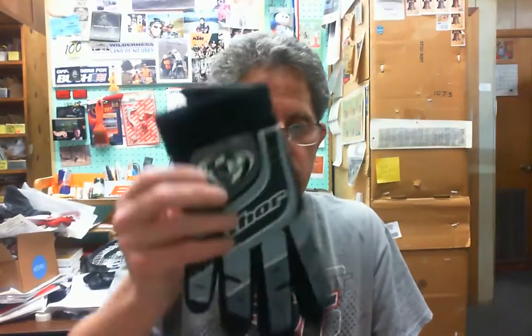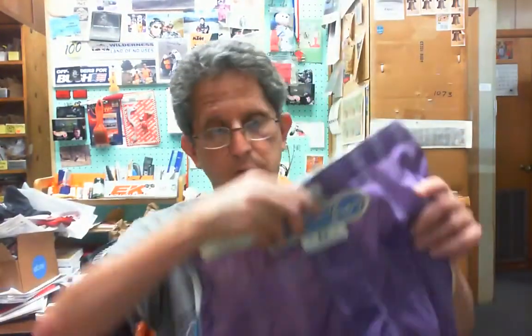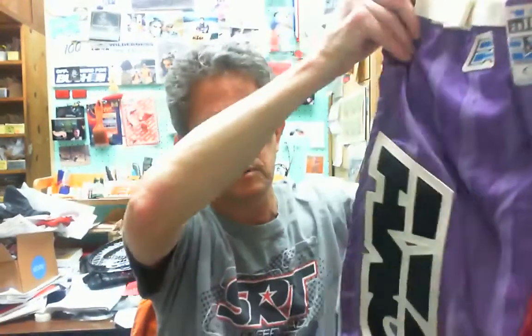Like these are gloves. Torsten Hallman, that's what THOR stands for. It's kind of a synonym. THOR, Torsten Hallman, original race gear or something like that. I'm not sure. Fox, everybody's probably heard of that. These pants right here are from probably the 1995 to 1997 range. But I got some older stuff.